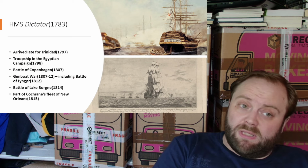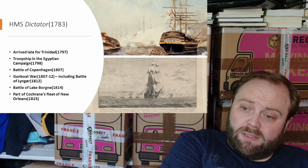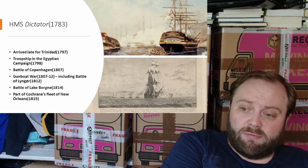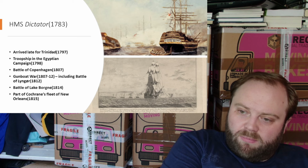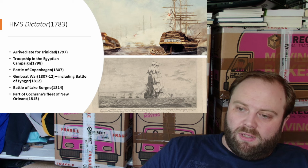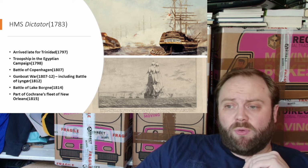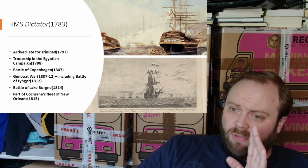In contrast to Scepter, Dictator has quite a long life. She is, well, broken up in 1817, but again, launched in 1783, so she had served, or rather lived, 34 years. Not as long-lived as some vessels, no. Not as long-lived as some, certainly not as long-lived as the, I think it was Crown class vessel? No, it was the Black Prince class vessel, HMS Wellesley, which I mentioned earlier, which of course survived all the way until 1940 when she was sunk by the Luftwaffe. But she did well. Dictator did well.